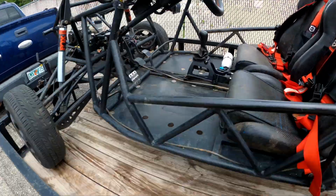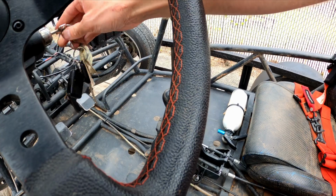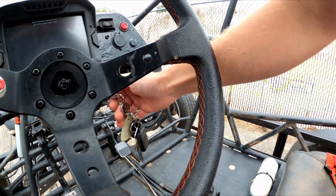I'm gonna go ahead and get this thing warming up because it takes a while to get warm. I wanna make sure I'm not doing a hard pull with cold oil.